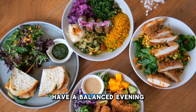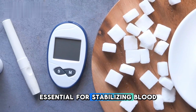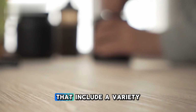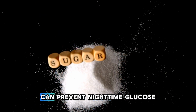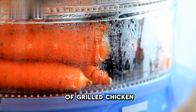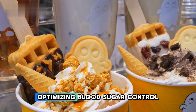1. Have a balanced evening meal. A balanced evening meal is essential for stabilizing blood sugar levels while you sleep. Research highlights the importance of meals that include a variety of macronutrients. Combining proteins, healthy fats, and low glycemic index carbohydrates can prevent nighttime glucose spikes and dips. For instance, a dinner of grilled chicken, quinoa, and steamed vegetables offers a well-rounded mix of nutrients, optimizing blood sugar control.